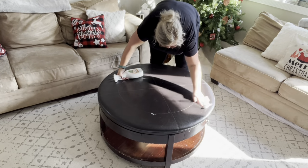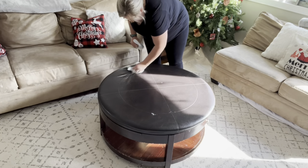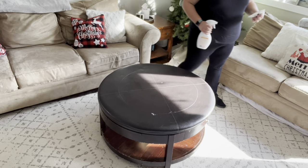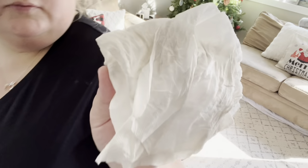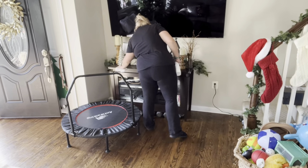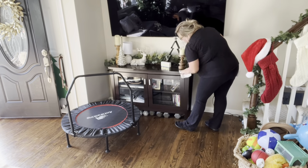So that's why I let that sit for a minute there, just because it was really gross, to be honest with you. And you can see, I don't know if you can tell, the paper towel is pretty dirty. So I should definitely be wiping that down a little bit more than I am.